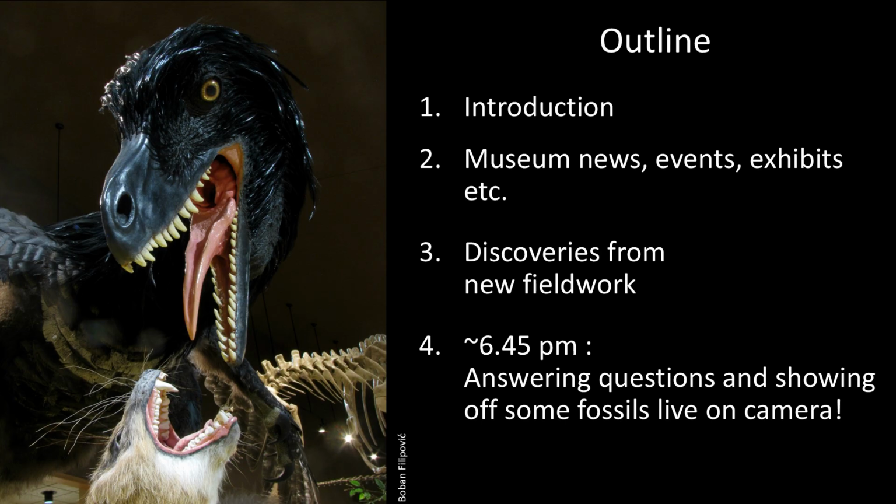So a little outline. We'll do an introduction to some of the people here, and then we'll talk about some of the museum news and new exhibits and things like that. Then we'll be talking about discoveries from fieldwork. Then around 6:45, or however long it takes me to get through all my slides, we'll go to our live on-camera session. This is live, of course, as well, but you'll get to see all of us and ask us questions, and we'll show you some of the fossils that I've talked about and maybe get some things out that I completely forgot about or ran out of time.